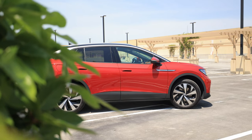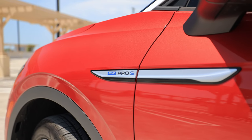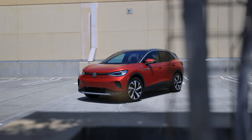2022 Volkswagen ID.4 Pro S all-wheel drive. Is this electric car really the future for Volkswagen? Let's find out.